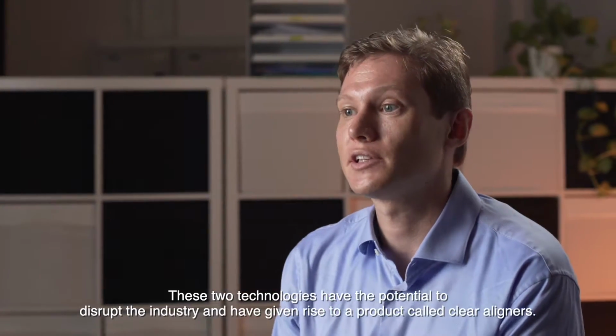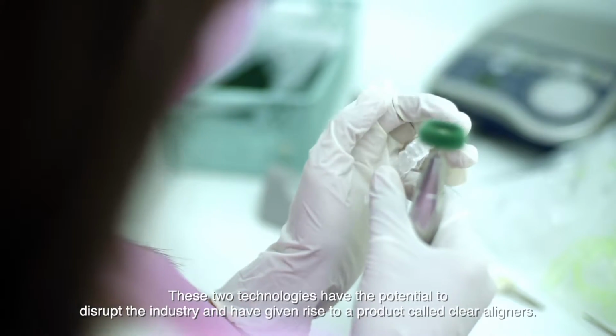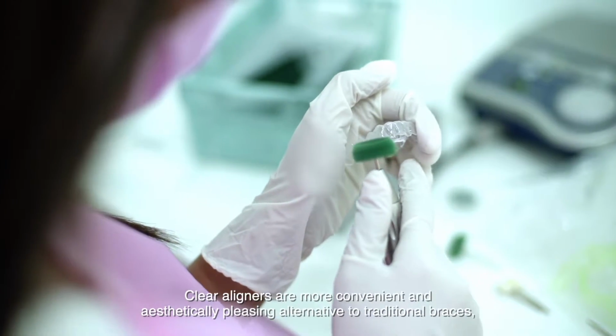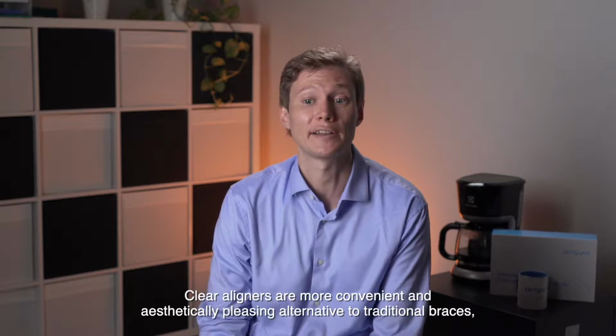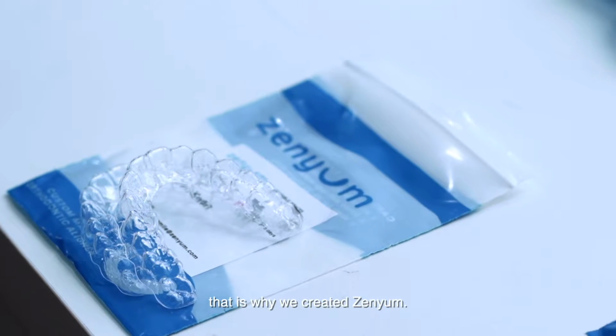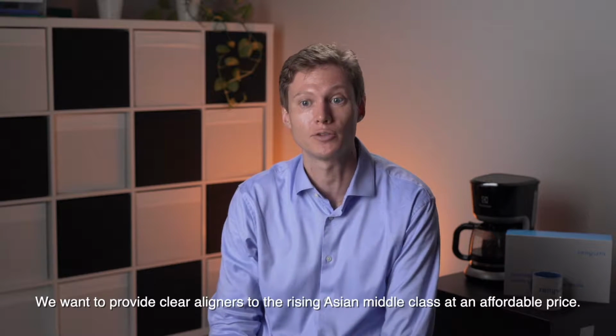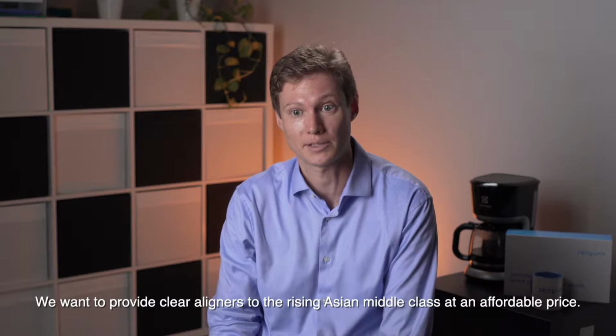These two technologies have the potential to disrupt the industry and have given rise to a product called clear aligners. Clear aligners are a more convenient and aesthetically pleasing alternative to traditional braces. That is why we created Zenyum. We want to provide clear aligners to the rising Asian middle class at an affordable price.